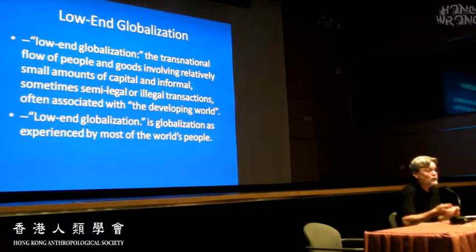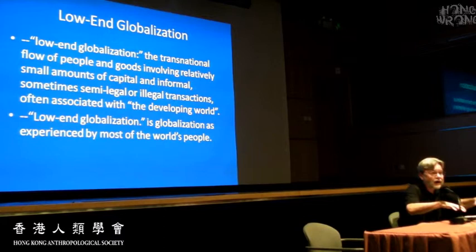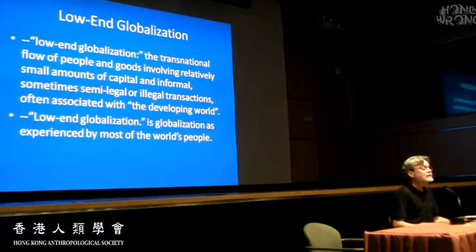I mean, one obvious factor in this is you can't get goods into Kenya, into Nigeria, into most sub-Saharan African countries without bribing customs agents, without dealing in the underground economy. That means it's low-end globalization. It's below the radar of the law. That's par for the course in these countries. Anybody who didn't bribe customs agents would be completely insane. You'd go out of business almost instantly. So this is the nature of this globalization.